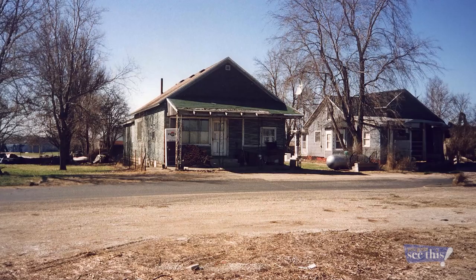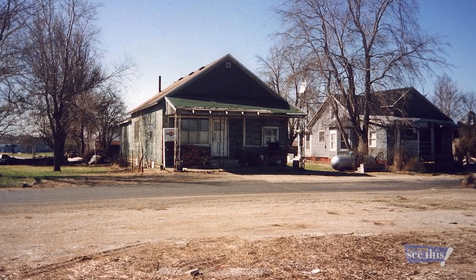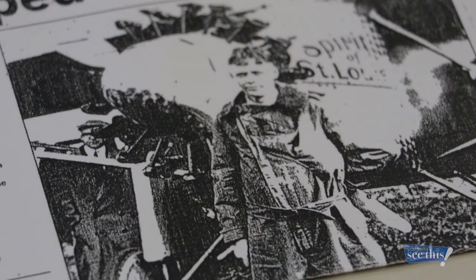Lindbergh told a newspaper reporter he walked about a mile to a general store where he asked a group of men, "Anyone hear a plane crash?" Lindbergh then got a ride to Bloomington where he hopped on a train to Chicago, then flew back the next day to retrieve his mail.